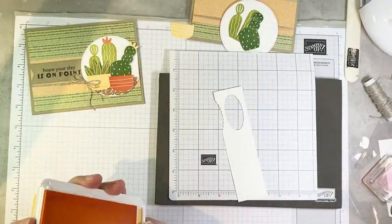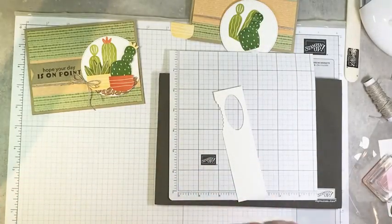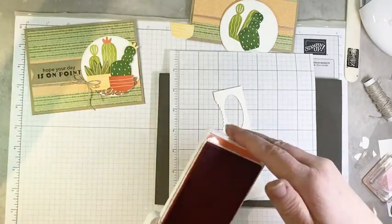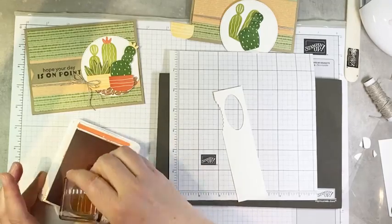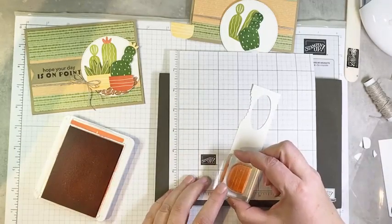I don't need to clean my stamp because I went with the lighter shade first. I actually thought ahead for a change. And so I'm going to use my Calypso Coral. Same deal. We're going to ink this guy up. I'm going to stamp it right here.